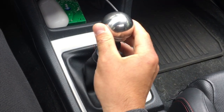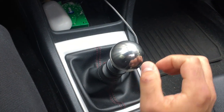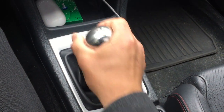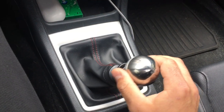The shift stop removes a bunch of slop from your first and second gear. I don't know if you've noticed on stock, but once you shift into first or second, you can wiggle the shifter left and right a lot. See all that movement? That's about the same movement that was in first and second, which you can't do anything about in third and fourth. But when you put the shift stop in, you can tighten it up, and even fifth gear and sixth gear.